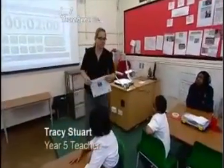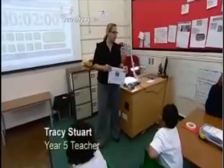Year 5 class teacher Tracy Stewart has just taught a lesson on electricity. She discusses with two colleagues how to make this area of the curriculum even more engaging for her pupils. Electricity is quite a simple context. It's a bit like a jigsaw puzzle, putting things together. And I think it's problem solving.